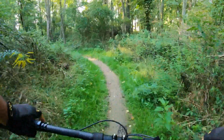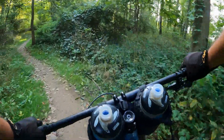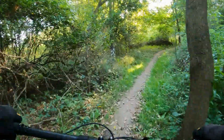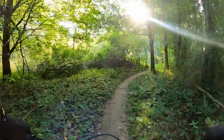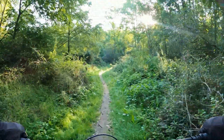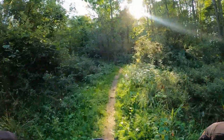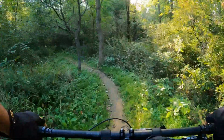Like I said, this trail is going to be closed pretty soon for hunting season. So today was the day to come for a ride here. And it's not my first time visiting this trail. Actually, I was here back in April. At the time I couldn't record the ride.